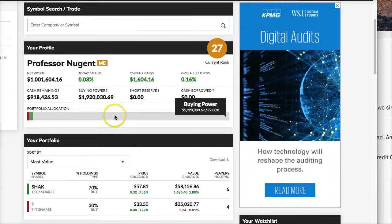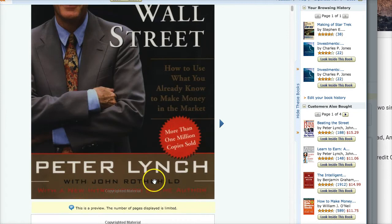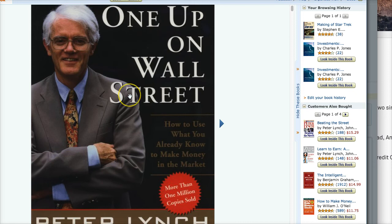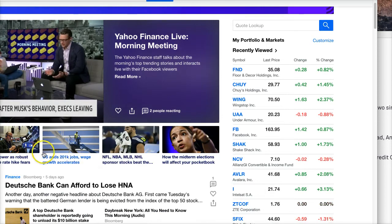A book I suggest is One Up on Wall Street by Peter Lynch. This is a good book for first-time stock traders to get a little bit more ideas, to know how to research and how to think of stocks to buy. You can also go to Yahoo Finance, and in Yahoo Finance they have news reports.